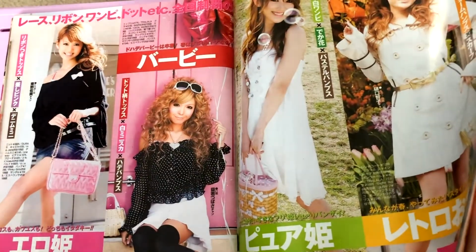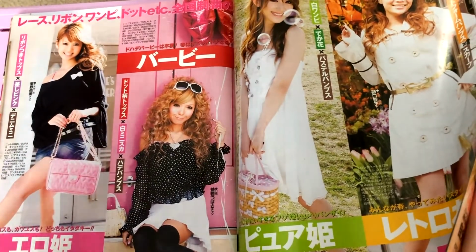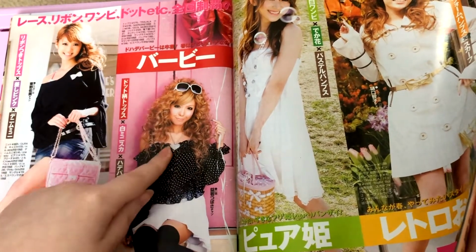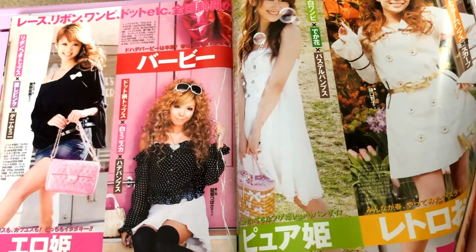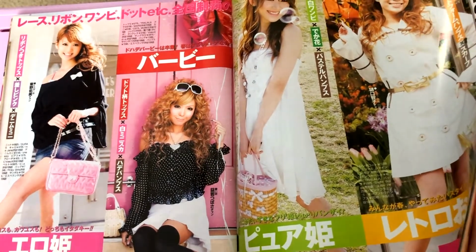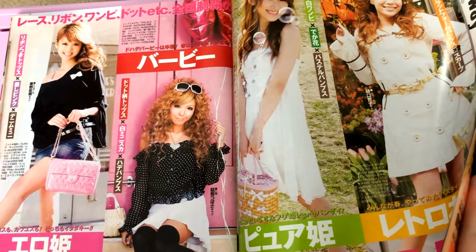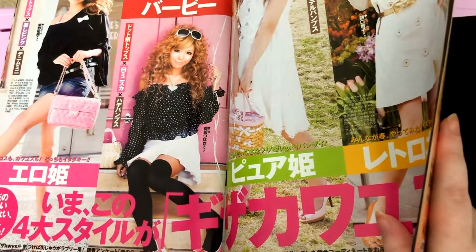And then of course we have the queen herself, Tsubasa Matsuraka, rocking an off-the-shoulder polka dot top. It's kind of gathered here, and then she has like a normal heart necklace, white sunglasses on her head, which I feel like adds more volume to the hair even if you're not wearing the sunglasses. There's just something about them being used as an accessory that's really interesting. And then randomly some pink heels down here, which, I mean, what the heck. But it works. It totally works.